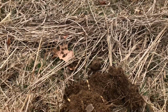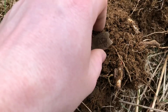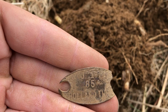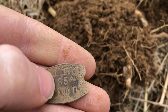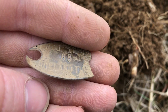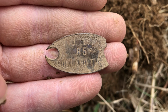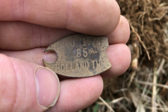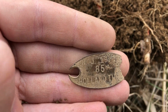So not too long since the large cent, I popped this really cool tag. I can't get the reading on what's on top. I know it says NJ. I'm assuming that's the date, and 85. Is that 1985 or is that 1885? And then where I'm hunting, Holland Township. So that's a pretty cool piece. I love to find stuff that has the name of the place that you're at. Kind of makes it a little more unique and special. Awesome. Time for the next one.